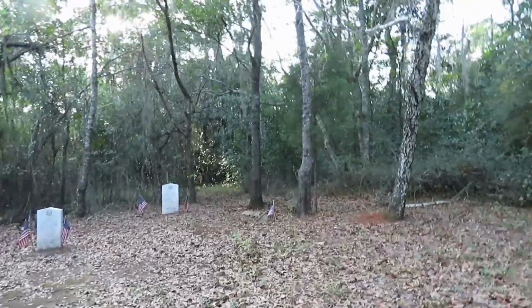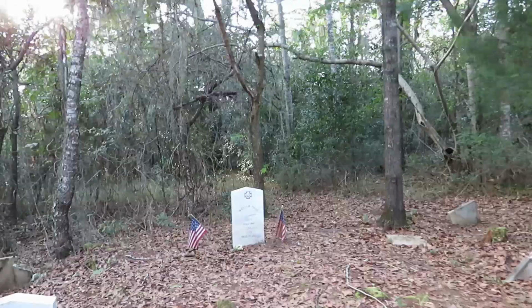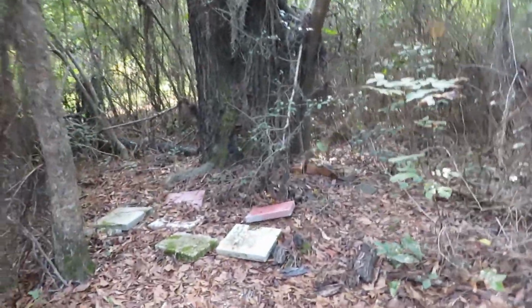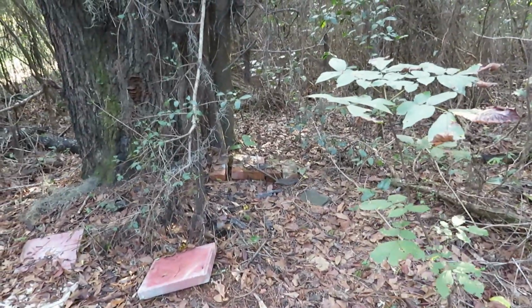There are paths that flip around. Oh, I missed one. Or two. I counted them. And then there's a whole bunch of markers over here, but I don't see where there's necessarily a grave. But there's them bricks back there. I think I found the old entrance in this thing.